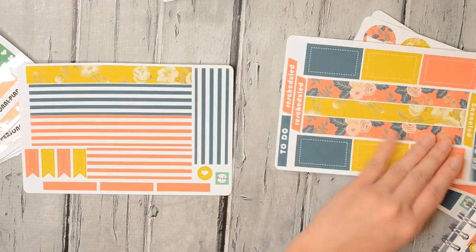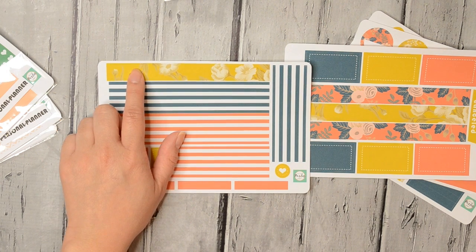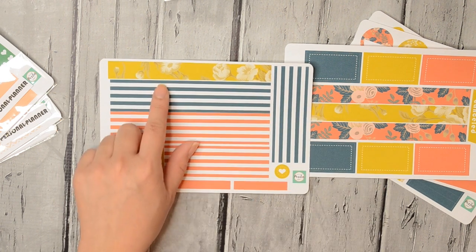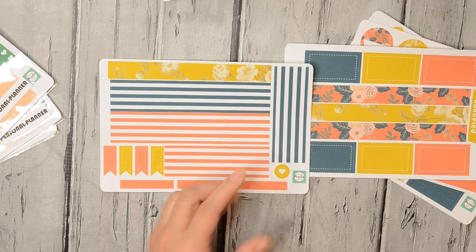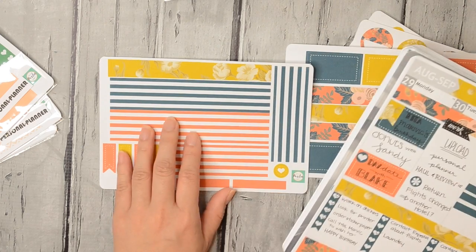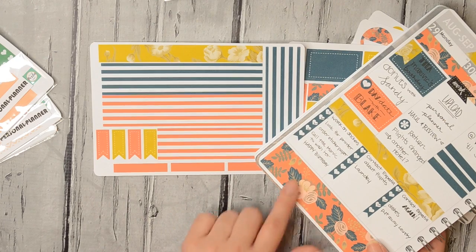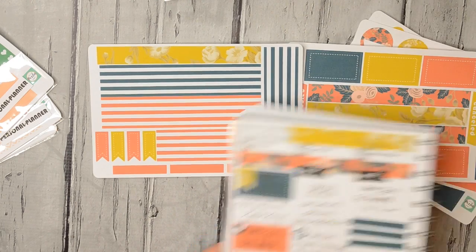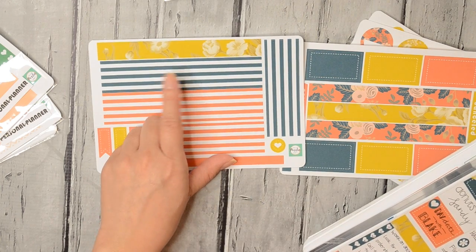Yeah, 7 of those. And finally we have this sheet again with the extra washi strip up here to match this one, and then you have your bottom washi strips here. And again, you have 2 sets of these, so this kit also I feel like could last you a couple of weeks. So this bottom washi I did change up a little bit. Originally I made it this print, but I felt like it was too heavy on these 2 prints, so I ended up changing it and making it this stripe pattern.